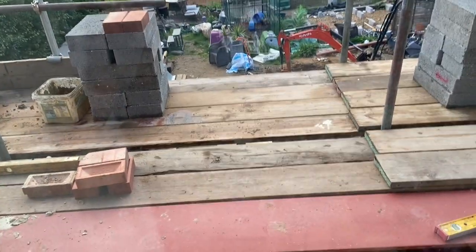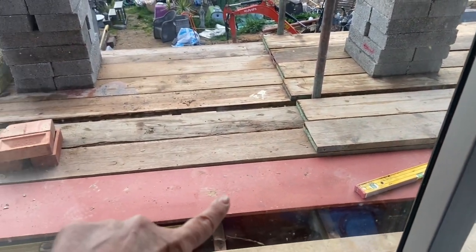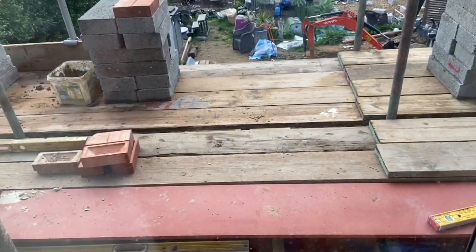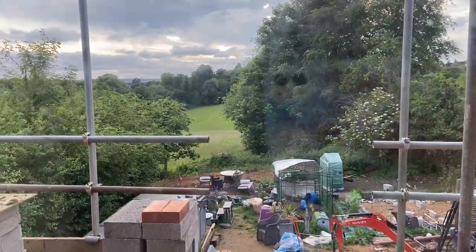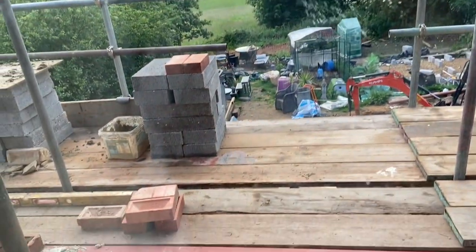We got rid of the balcony, so this is the area. The bricks go directly onto that, and it's going up all the way here, and that will be the new window in my bedroom. So we're gaining a chunk of space all the way along, which is great. We'll be further forward a bit for the view. Hopefully we'll get these trees trimmed soon.